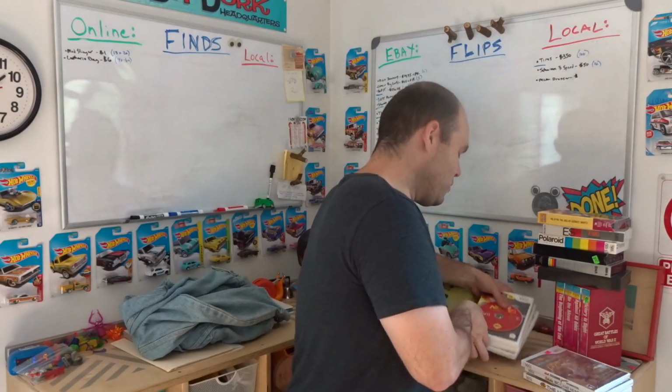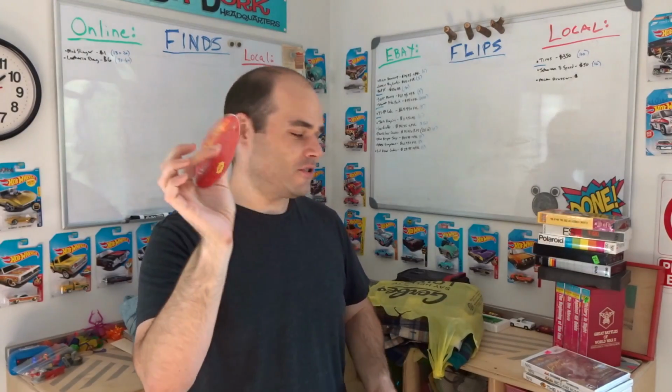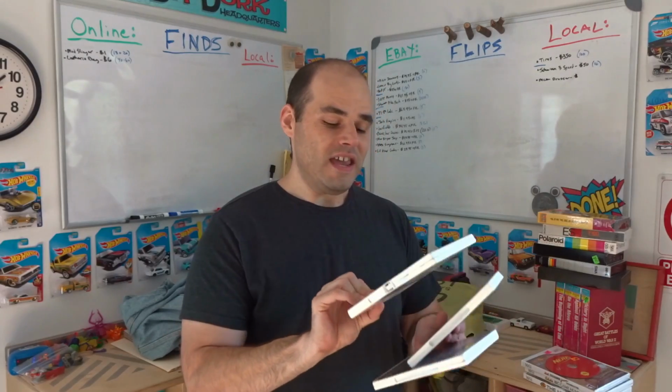Okay, the other 4 here, this one has no case, but this is Nerf N-Strike. I don't exactly know how this works, but I don't know if you have to have a Nerf blaster with it or what. Okay, we also have Wii Counterforce. This one did not have very good value. There's also Wii Resident Evil 4, which is interesting. This is definitely out there for a Wii game, kind of violent and scary, which is not something you think of with Wii. But the value is not as great as I thought.